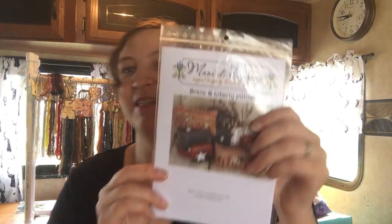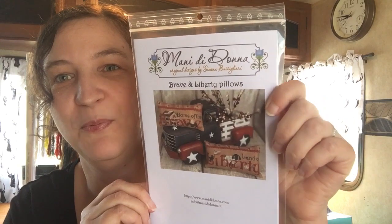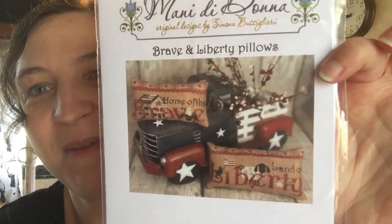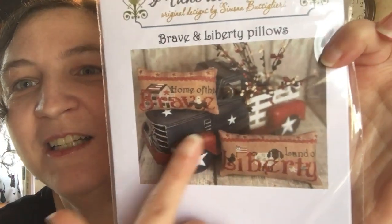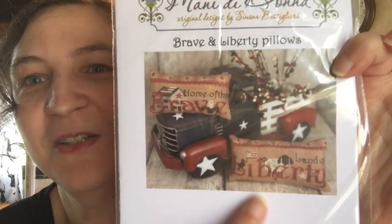Okay, now this next one is a designer that I've never seen before. They're called, and I am so sorry if I pronounce this wrong, but the name is Manny D Donna. Manny D Donna. And this is the Brave and Liberty pillows. These are right up my alley. Look at this sheep and the eagle in the house on this other one.